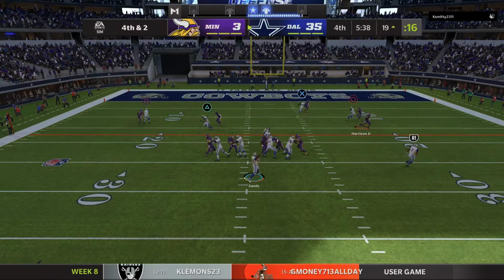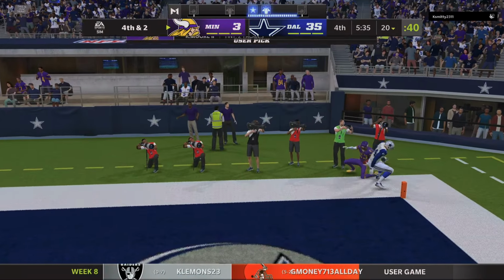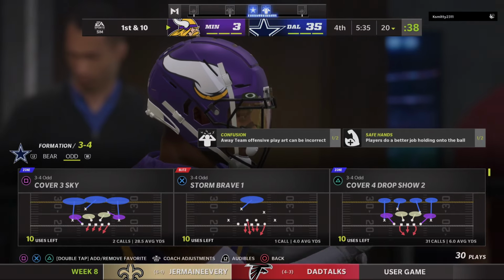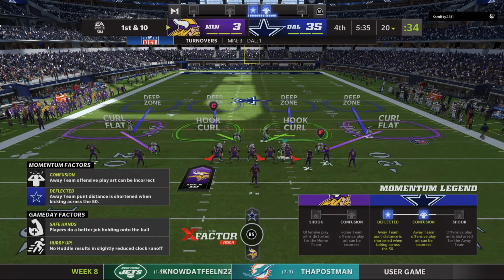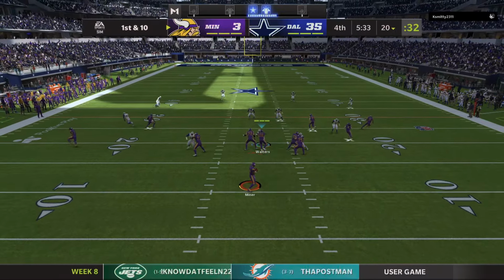Back to throw, Sands. And oh, it'll be intercepted. Picked up by Kenny Moore. And the Vikings are going to take possession here. It's a touchback, and they'll take over at the 20-yard line. Here are the Vikings now to start their next drive.